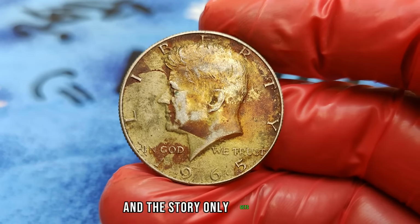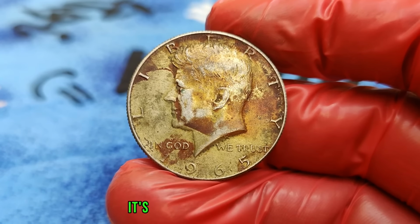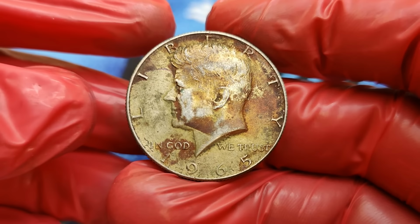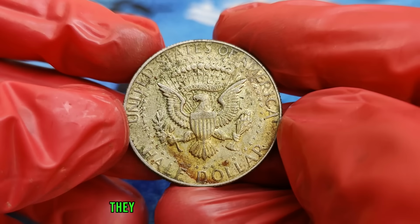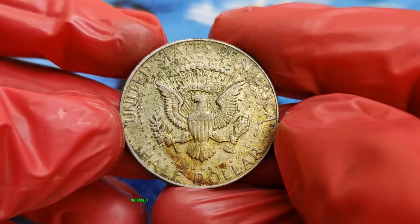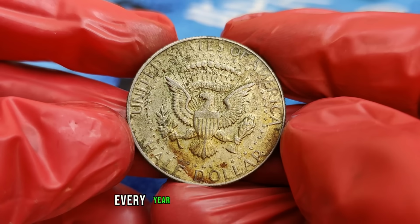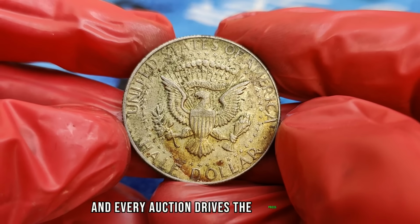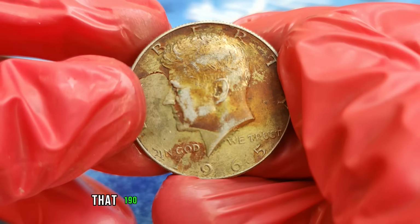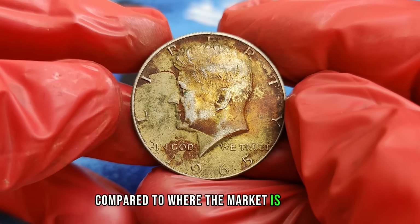And the story only gets better. The demand for these coins is not just steady, it's growing every single day. Collectors know the importance of the 1965 issue. They know how few of these stained, naturally toned survivors exist in collectible condition. Every year that passes makes the survivors even rarer, and every auction drives the prices higher. That $190,000 figure may soon sound like a bargain compared to where the market is headed.